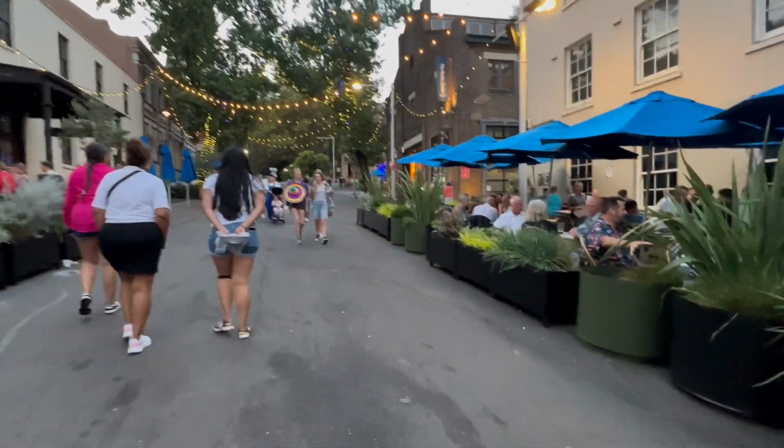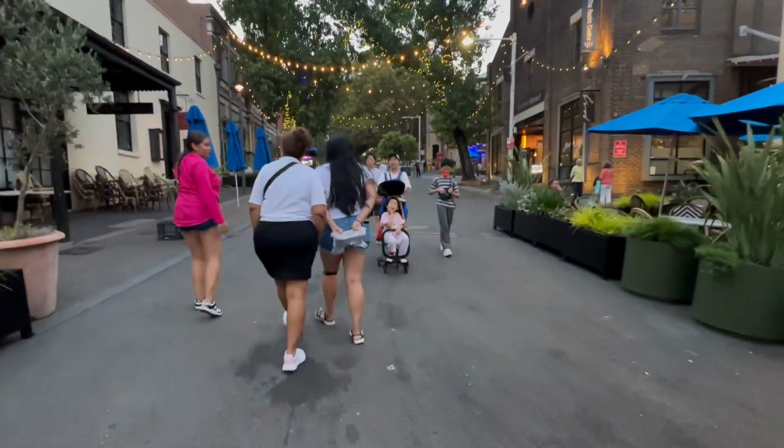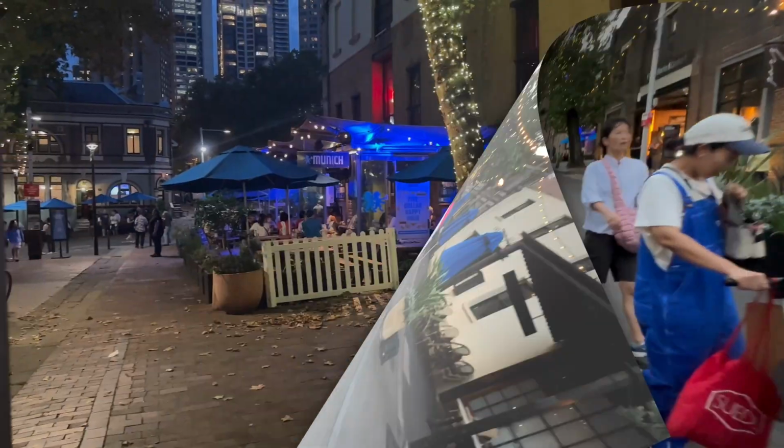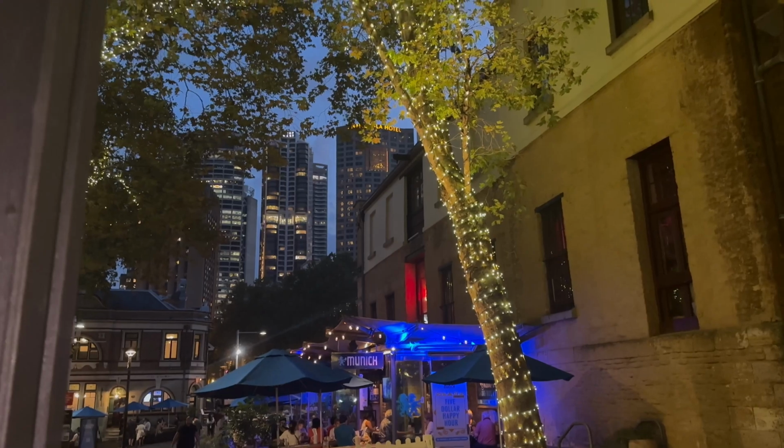So yeah, guess what? I have to change the plan because the promo of the wings is gonna start later and you have to make a reservation in the app and later you can go to it. But don't worry, we're gonna walk a little bit into The Rocks neighborhood. So yeah, it's really interesting to walk around here.